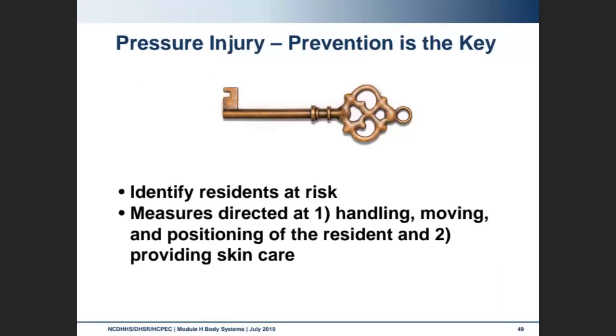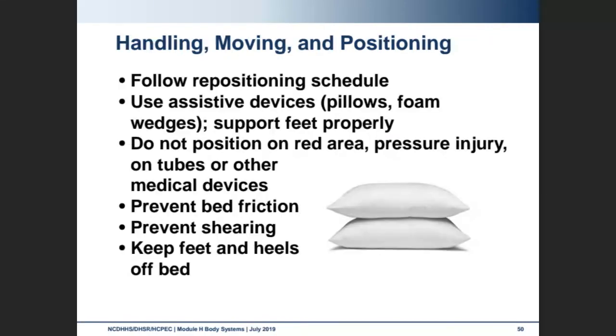So when we're talking about pressure injuries, prevention is key. We have to identify residents who are at risk. Measures are directed at handling, moving, and positioning residents and providing skin care frequently. When we're talking about handling, moving, and positioning residents, we want to make sure that we follow the care plan, follow repositioning schedule. Again, it's going to be at least every 2 hours or more often as needed.